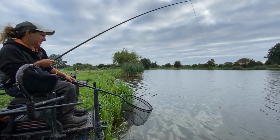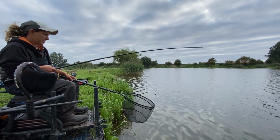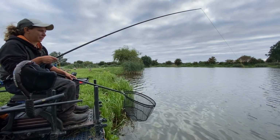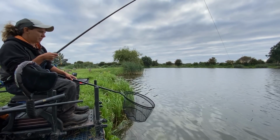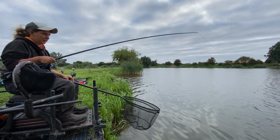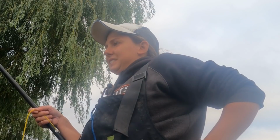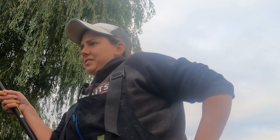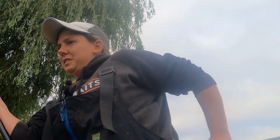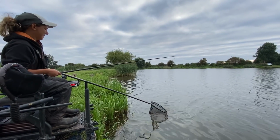It's quite a heavy elastic is this, but as you can see it's not too overpowering for these fish. They're still giving me a run around a bit. Got it under control, but if it needs to go it can go. Not pulling its head off. Some big fish in this lake there is. Quite a few over 20. Look at that. There we go, in the net.